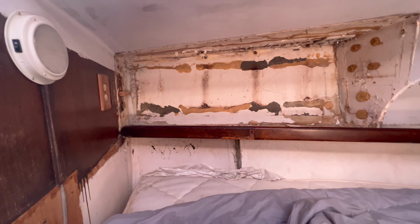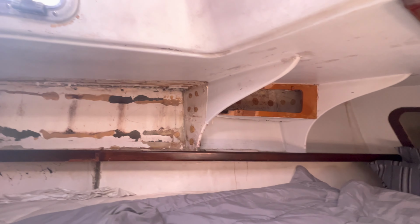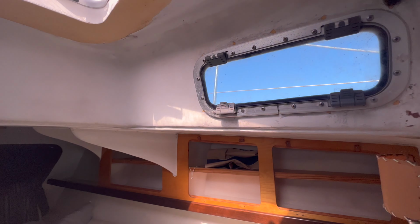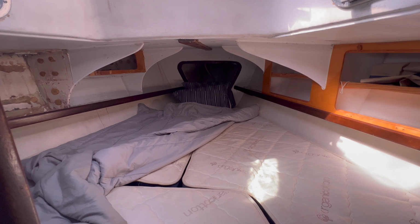So you can see the paint has been peeling. There is a leak at the deck joint that does provide some moisture, which is why we have some mold and some peeling paint. But overall, pretty good condition. We have some side hatches. We have the main hatch and a lot of ventilation that could be built into this V-berth. I like this. I like this a lot.